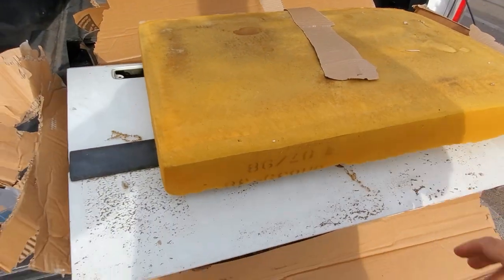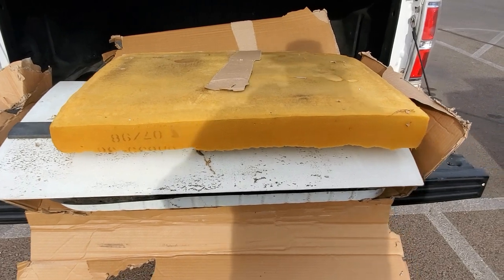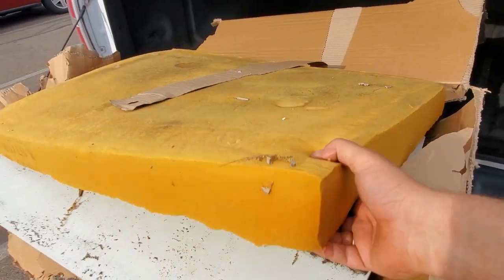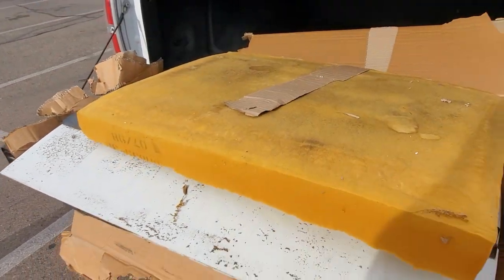Okay, hon, y'all did a good job. Didn't damage it. Good. I mean, I'll say that. I only brought it from Santa Fe to here. Didn't damage the door. Door looks okay. Okay, well, I think that camera was probably bouncing around and all that kind of stuff, trying to cut that box with a dull knife. So door wasn't damaged. I'm not happy with the shipper.